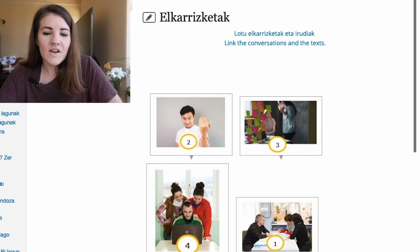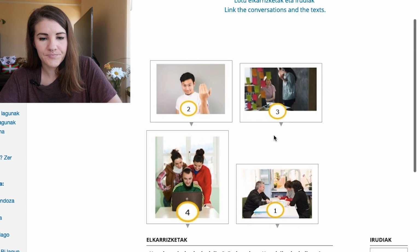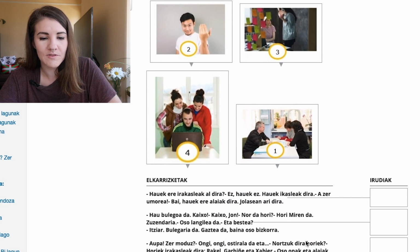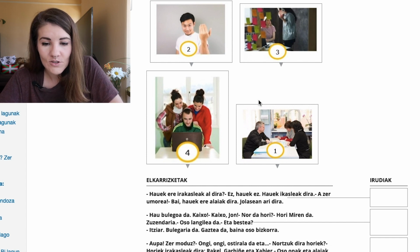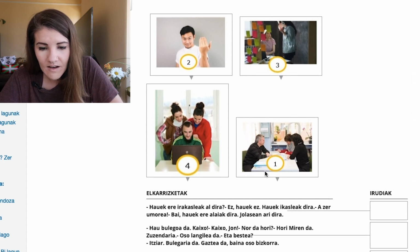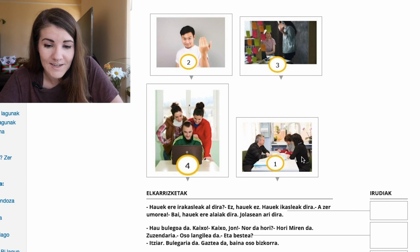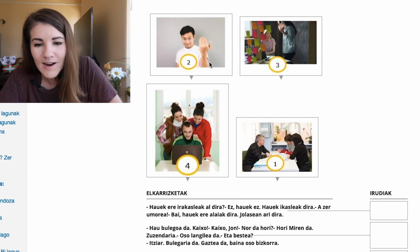All right, so here is what we have. We have some pictures and then the reading exercise down here, and we get to link the conversations and the texts. So we have a little drag and drop format here. We're going to read a couple of sentences and then figure out which is the photo that goes with it. So first, let's just see if we understand what's happening in these photos. Number one, looks like a few people sitting at a table. It's a very small picture, so it's kind of hard to tell what they're doing, but they're all at a table. Two is some guy with a little come hither hand gesture, perhaps.